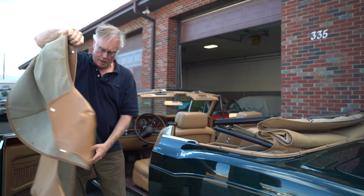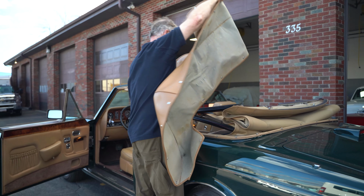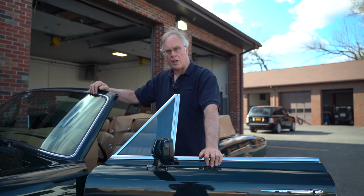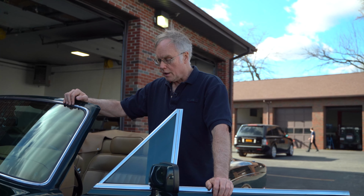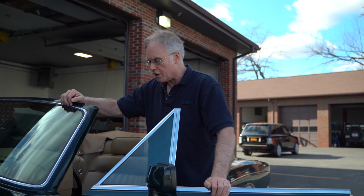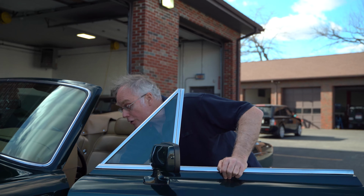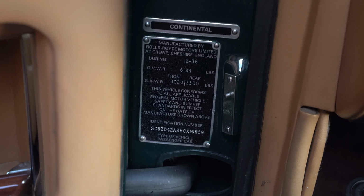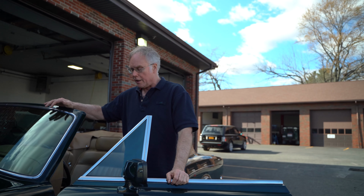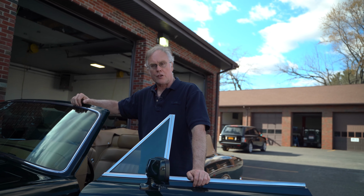This car has the original boot. At least it appears original to me. In 1987, Rolls-Royce made a change which is called the 20,000 series. You can tell a 20,000 series car by its serial number. On the placard here in the door jamb, this car is CX16859. So this car is one of the last cars built before they made the change to 20,000 series.